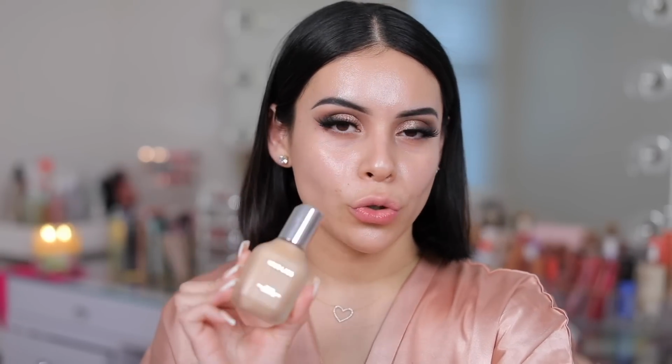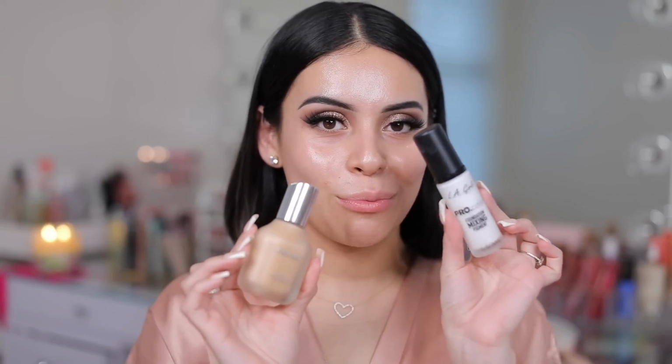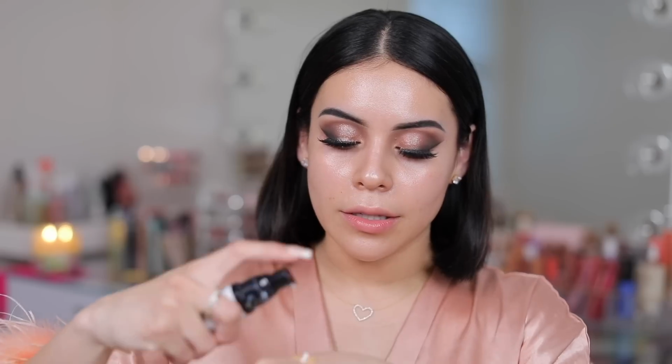For the foundation combination today, I'm going to use the Triclone Skin Tech from Haus Labs. I have this one in the color 250 light medium neutral. It's a little bit too dark for me at the moment, so I'm going to mix in my foundation mixing pigment from LA Girl in the shade White. I don't know why I was not using these before, because if you have any dark foundations, you can just add a little bit of this into your foundation and then just mix it. And voila, your foundation is lighter.